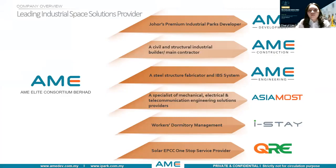Basically, our background started off as an industrial builder with more than 20 years of experience in Johor Bahru, Malaysia. We are a civil and structural industrial builder as a main contractor. We have our own steel fabrication yard. We have our specialty in mechanical, M&E, and telecommunication engineering solutions.